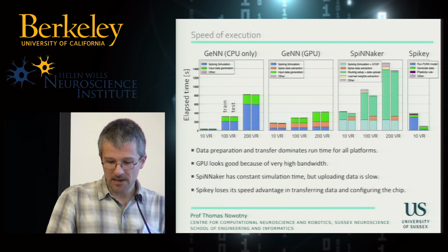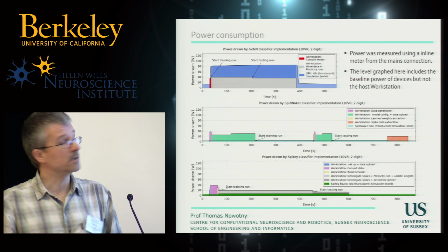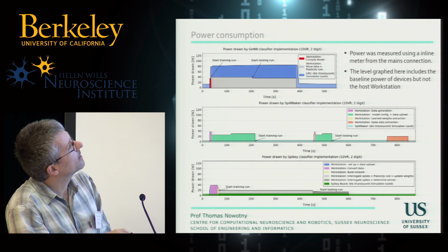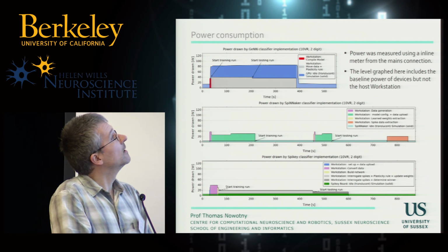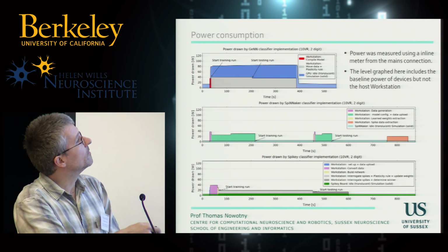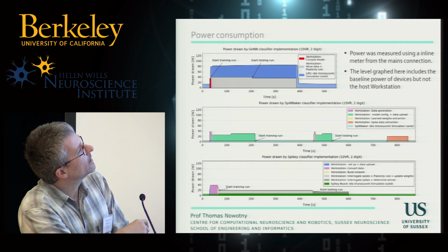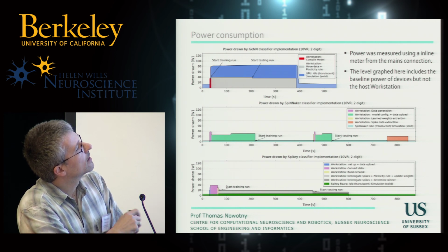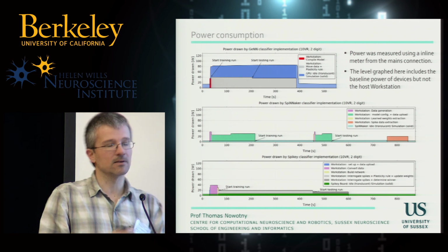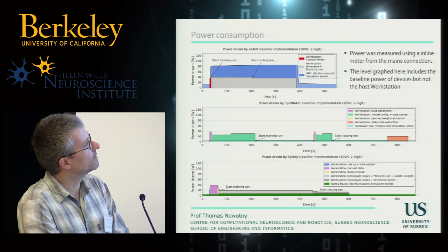Okay, that's speed. Now let's have a look at power consumption. Power consumption depends a lot on the different phases of what you're doing, and that's shown here time resolved on these graphs. So here, this is the GPU system. Then you have the Spinnaker system here, and that's the Spiky. The blue stuff here is GPU power. The gray stuff is the workstation that the GPU is in. And then here, similarly, the bottom thin line is the baseline power used by the Spinnaker board, and then there is a workstation part in green that is about the support done while the Spinnaker was running things, and then the violet is the data preparation where the Spinnaker wasn't even actually involved.